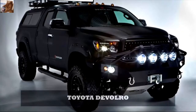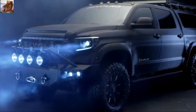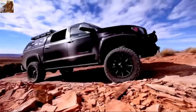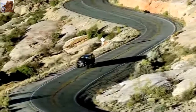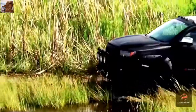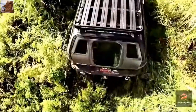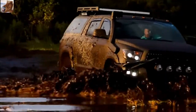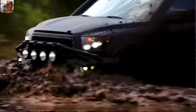Number 7. Toyota Devolro King David. Can't go wrong with an armored tank based on a Toyota Tundra CrewMax Platinum, which is luckily what Devolro did with their King David project. As one of their most popular builds, this package includes every must-have option for those looking to own a street-legal tank. First off, there are the truck's armor components made of ultra-light composite material that's bonded directly to the chassis to exceed B6 levels of protection.